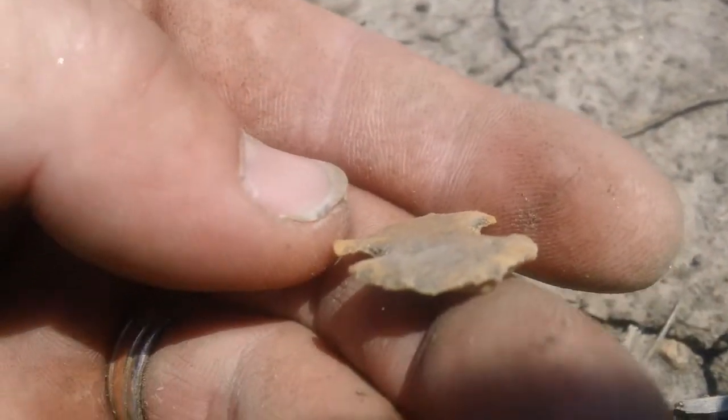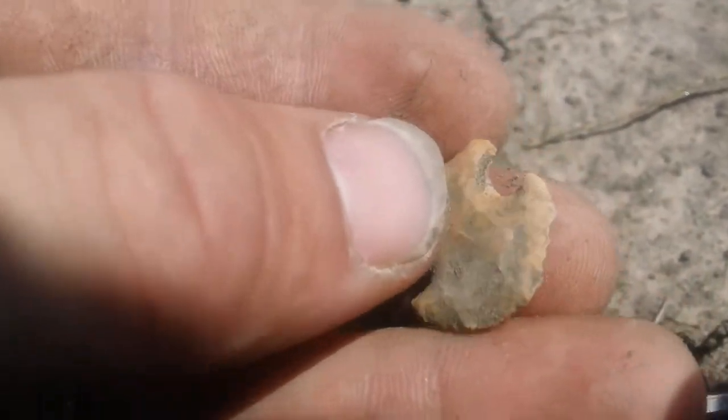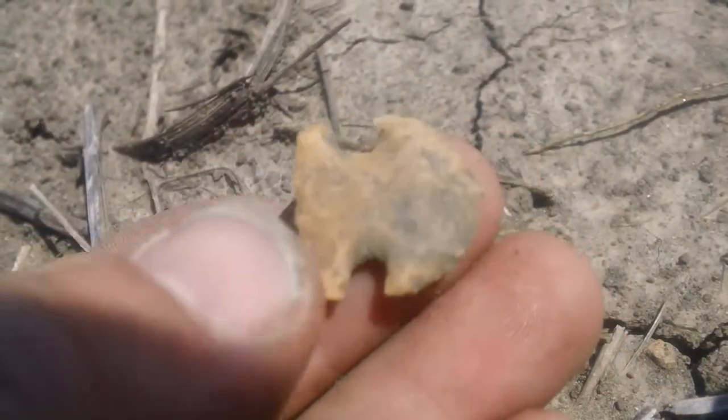Wow. Well guys, that's a beauty, and it's small. Woo, sits on the tip of my finger.